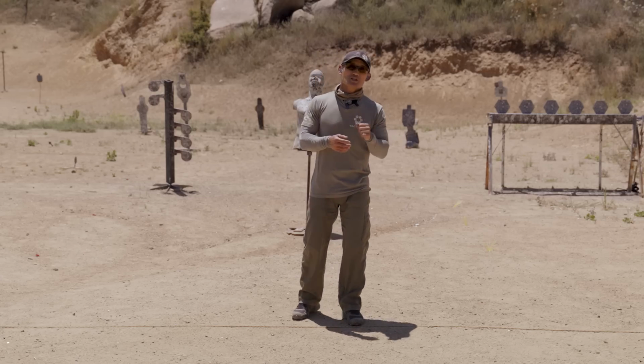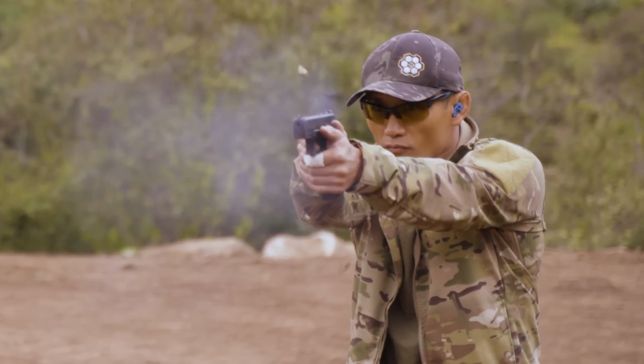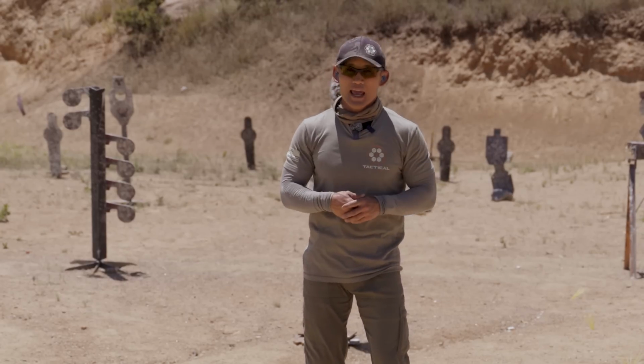So you need to make sure that when you are presenting your gun and you're about to take a shot, that you are seeing exactly what you need to see with your iron sight or your red dot before you break the shot to ensure an accurate hit.